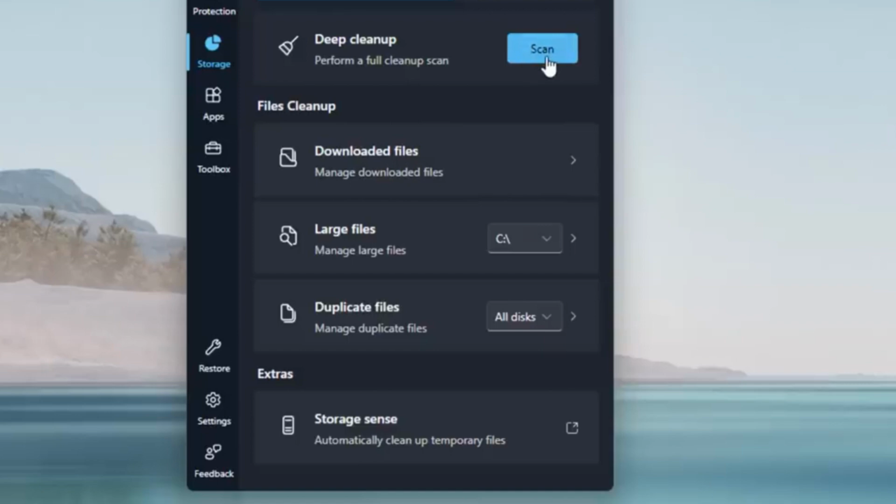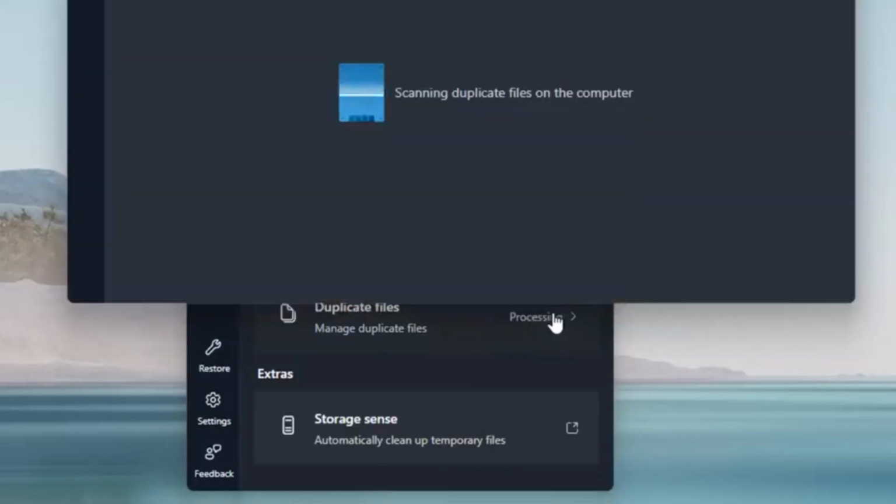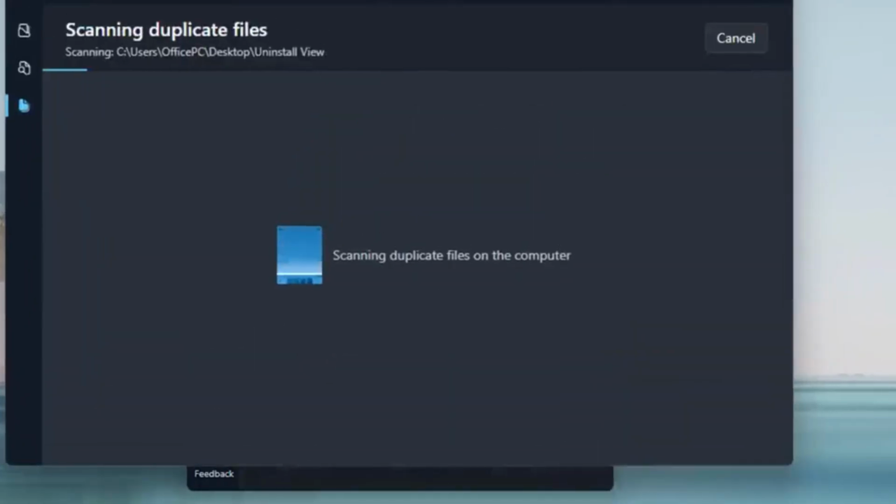Deep clean, again, this is just a system cleaner to remove any junk files or anything like that. We'll take a look at that in a second. But you've got your files to clean, your downloaded files, your large files. So if you have some large files on a particular disk, you can find those and delete those. And we also have duplicate files here. So if you've got any duplicate files on any of your drives, you can do a scan for those and remove them.